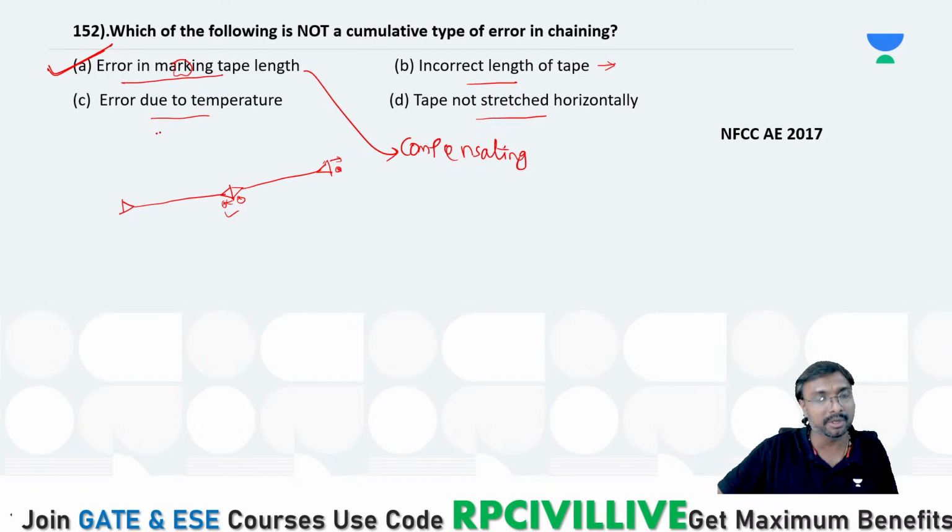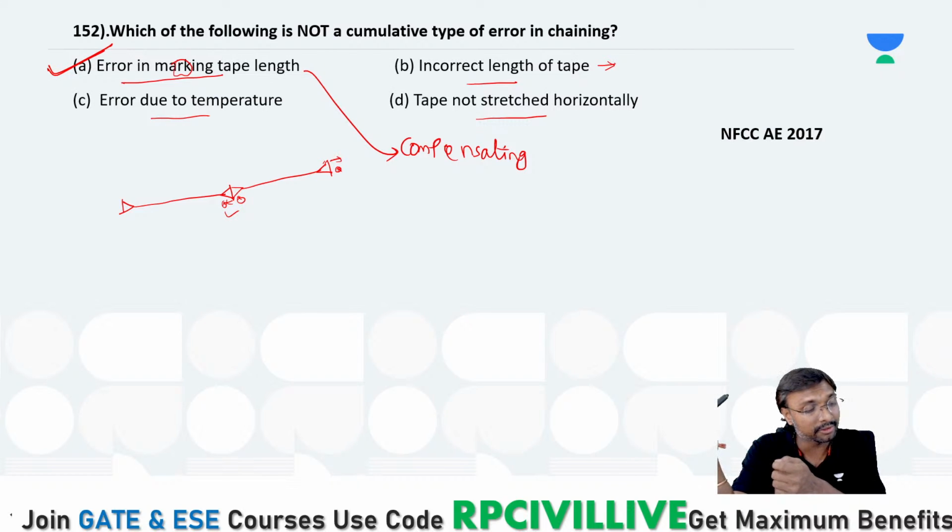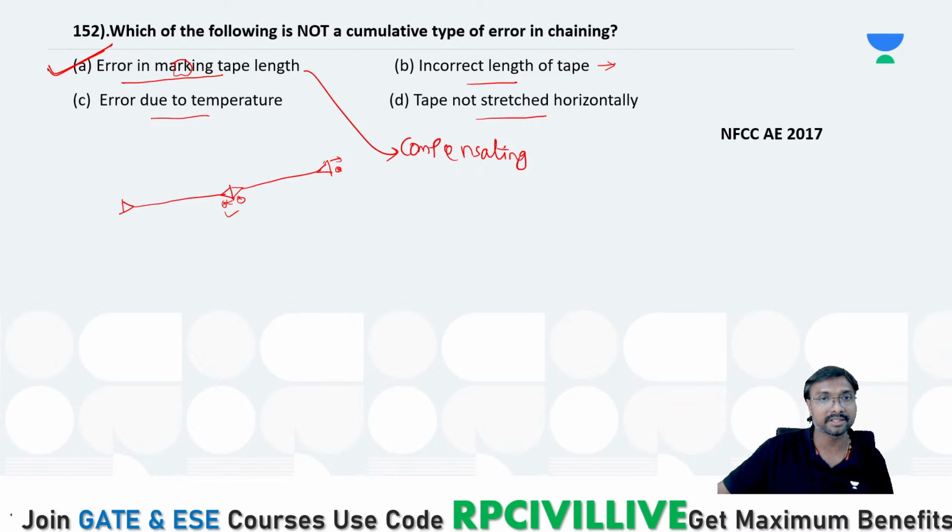Now, error due to temperature. Suppose there is a rise in temperature, the length will increase. We designate it as 30 meter, but it will show 30.1 meter. We are reporting 30 meter but the actual value is 30.1 meter, so a negative error will be there. Next chain measurement also the same: actually it is 30.1 meters, you are reporting it as 30 meters. Like that it is added for every chain, yes, absolutely.